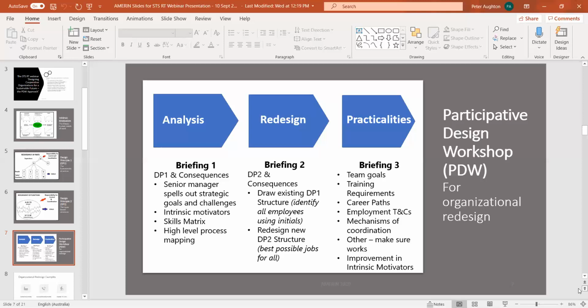One of the things that worries me a little bit in DP1, it seems like the second, third, and even senior level managers are often focused on the operations problems, but not thinking clearly about the strategic problems. So it almost seems like you're going to have to meet with the senior managers to make sure they think through those strategic issues before you're able to do the actual participative design workshop. Is that accurate?